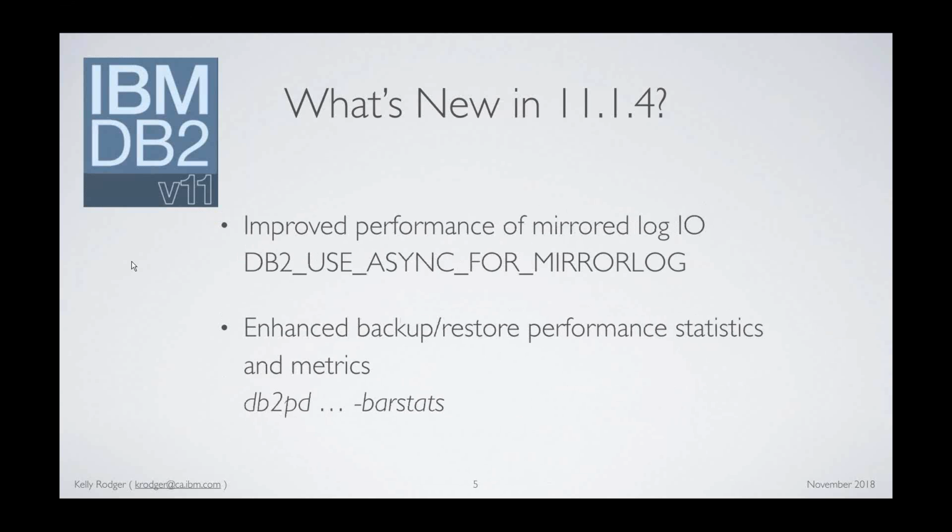Also, users of mirrored logs. Also off by default, but it can be optionally enabled, is a function which can do asynchronous higher performance mirrored log I/O for environments where you're using mirrored logs and can actually have a substantial impact on log performance if that turns out to be a bottleneck for you.